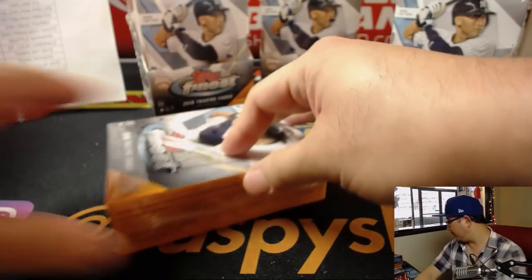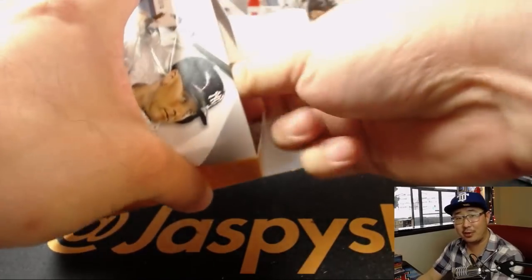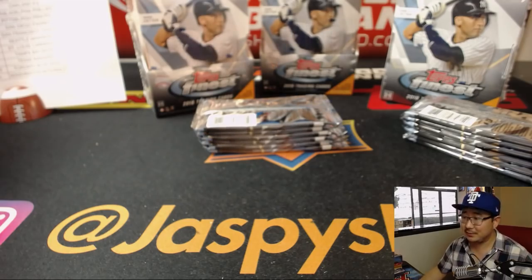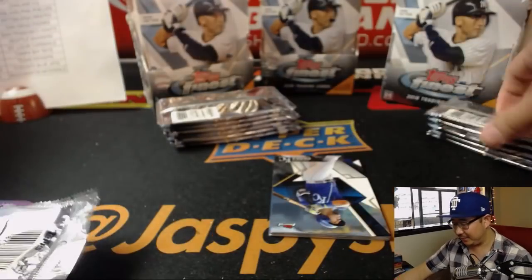Oh, the pitching one of him is the short print. Nice. So there you go. So what's that short print go for? 30 bucks? 40 bucks? And the other one goes for like 20 bucks? So you can start to see the value start to rack up for the Angels.